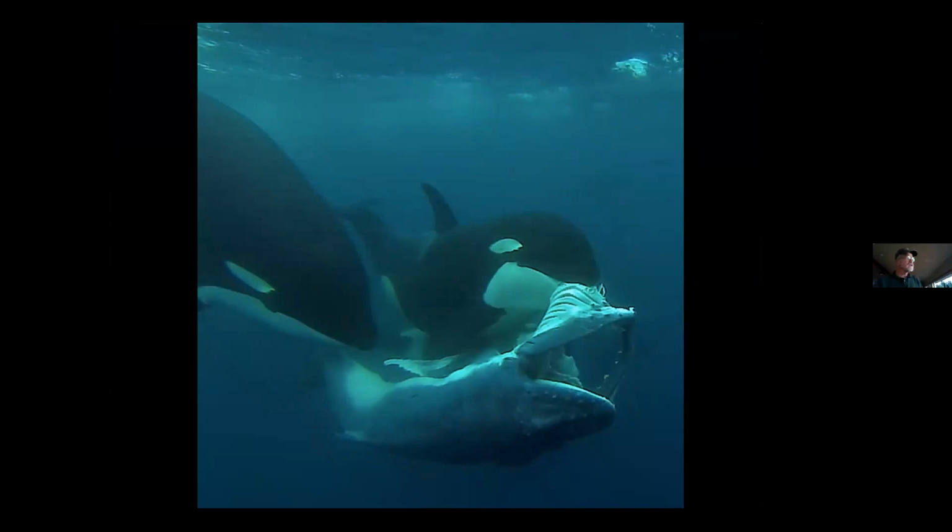And killer whales, like human beings, have their preferred cuts of meat. And it turns out when they eat baleen whales, they like the tongue best of all. This is from a study we've been doing in Western Australia, where the killer whales come in to meet the humpbacks that are migrating north to calve, and they feed on the calves of these humpbacks. Some of them are quite young.